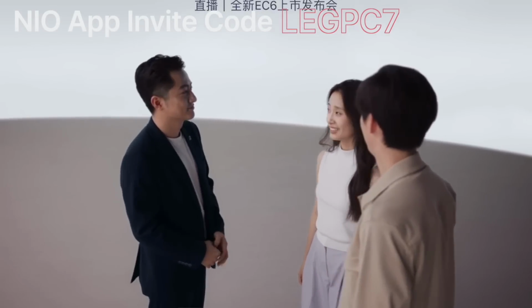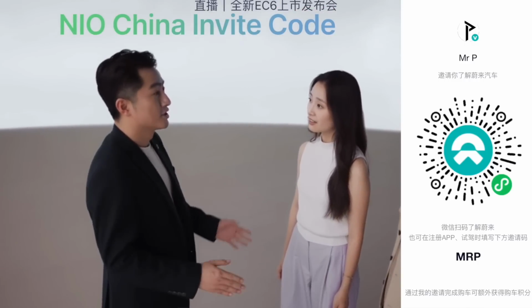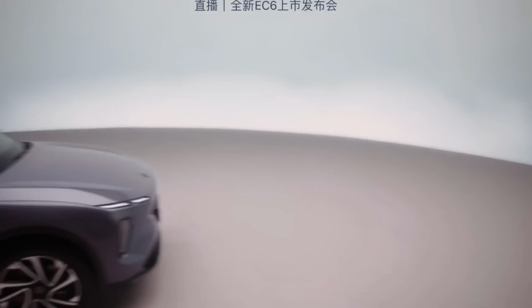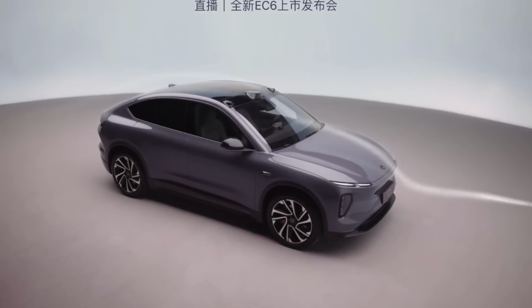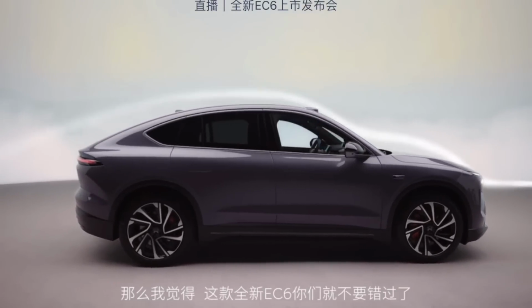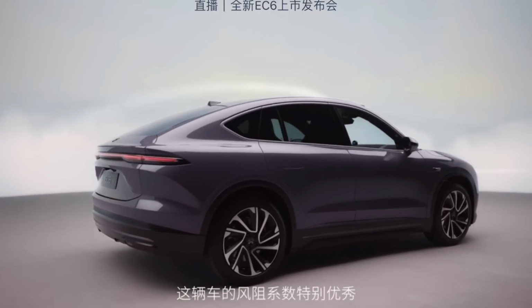as if you were a customer walking into a store, learning about the car, the different functions, the features and the different colors. I think they did a fantastic job showcasing everything and what everything is supposed to be inspired by. First off, they talked about the design and the dimensions, which are very nice. And then they talked about the wind resistance of the car and how it's very, very aerodynamic.